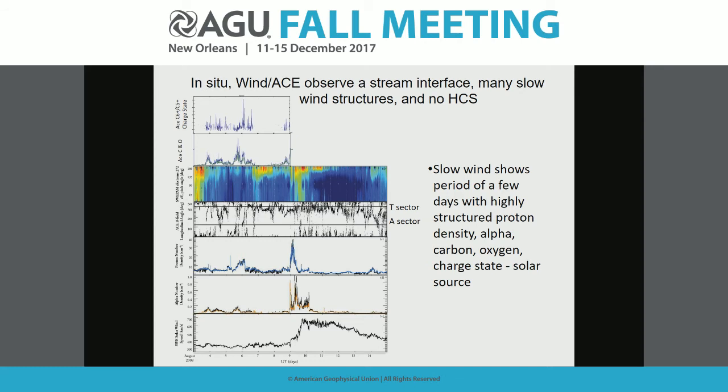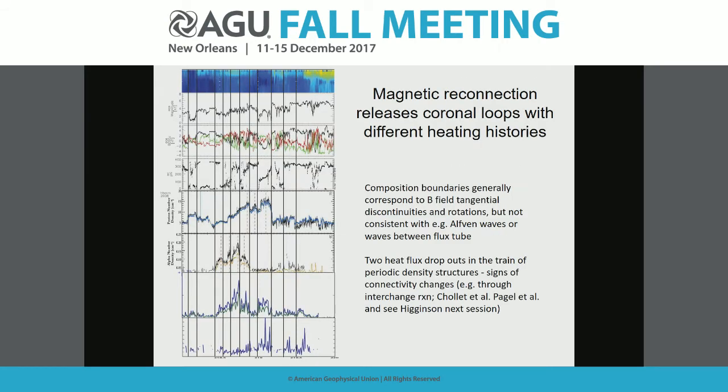So this is the time period that I'm going to focus in more on. Also, it is well separated from the stream interface. Okay, so let's zoom in on that 2-day time period and focus a lot on the composition.